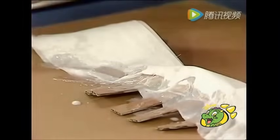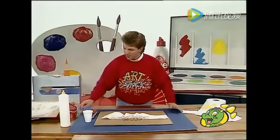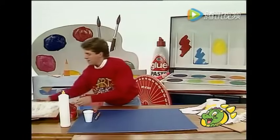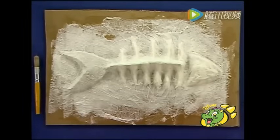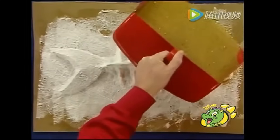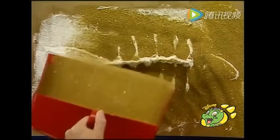Now, the idea is to completely cover it with 3 or 4 layers of toilet paper, and when you've done that, it will look something like this. There it is. And while it's still wet, you don't wait for it to dry. You take some sand, and you literally sprinkle the sand all over your skeleton. That's it, just cover the whole lot.